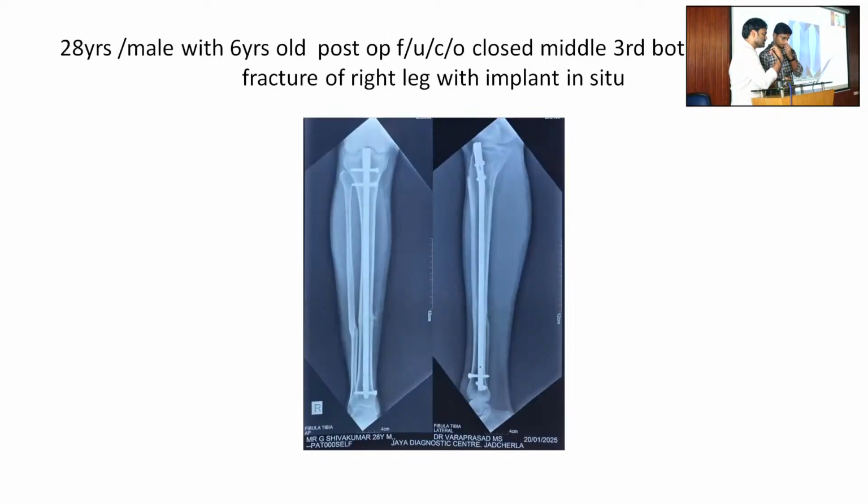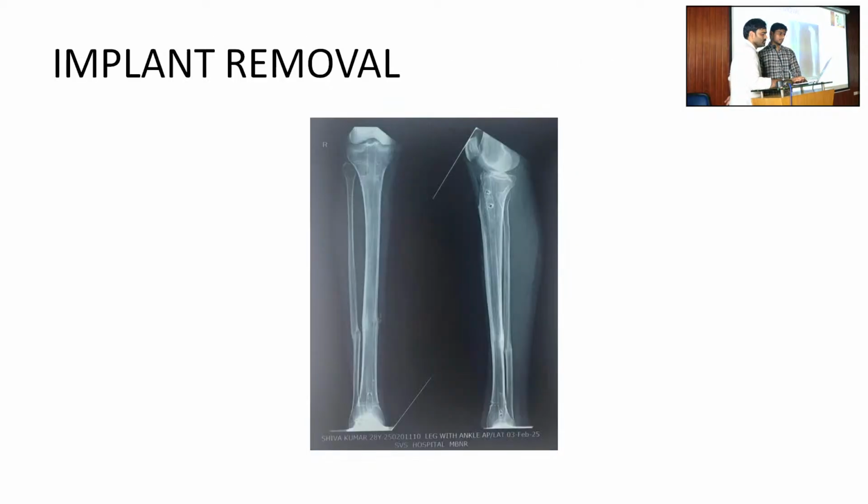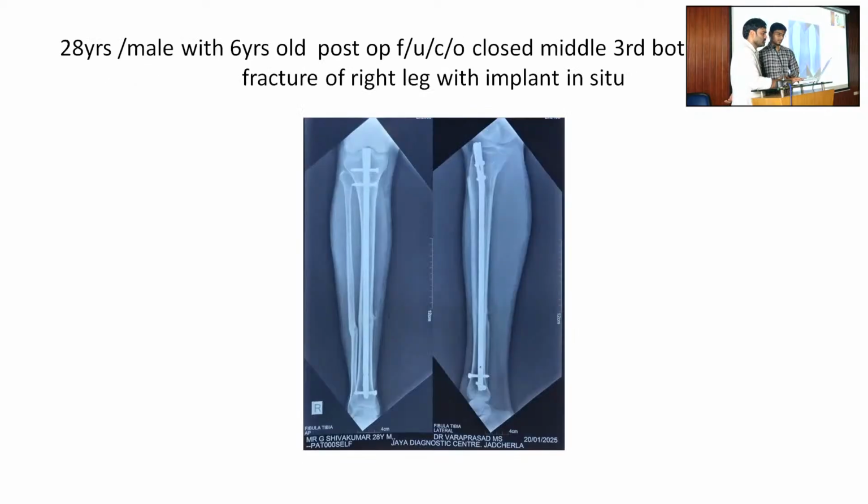28-year-old male with 6-year-old post-op follow-up case of closed middle third both bone shaft fracture of right leg with implant in situ. Patient complains of pain in knees, sir. That's why we have done implant removal. Where was it done? Here only, sir. 6 years back. Yes, sir. Knee pain was there. Okay, next.